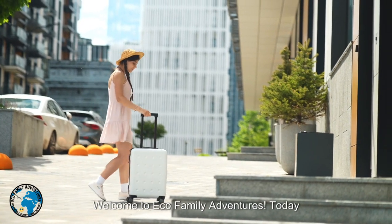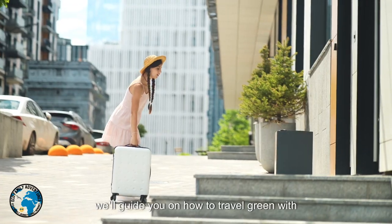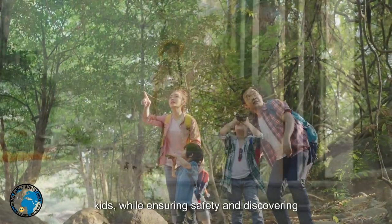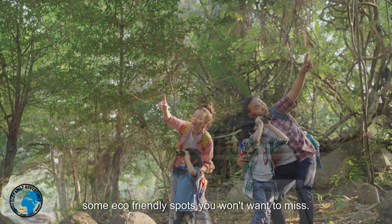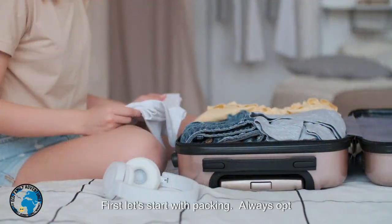Welcome to Eco-Family Adventures. Today we'll guide you on how to travel green with kids while ensuring safety and discovering amazing destinations. We'll also highlight some eco-friendly spots you won't want to miss. First, let's start with packing.